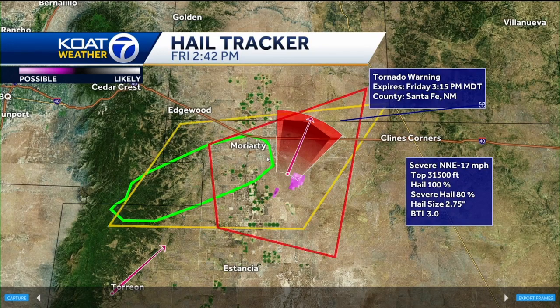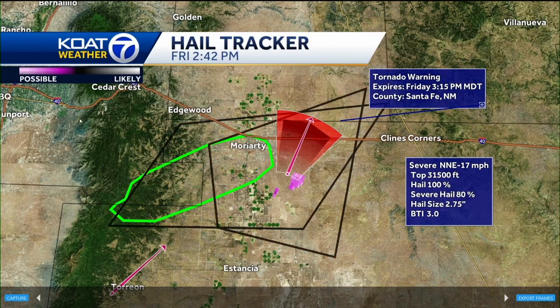And what's the wind? The wind potential is 60 miles an hour, right, on this tornado warning, I believe? Correct. Yeah, we'll look that up if you could. And then the hail swath.